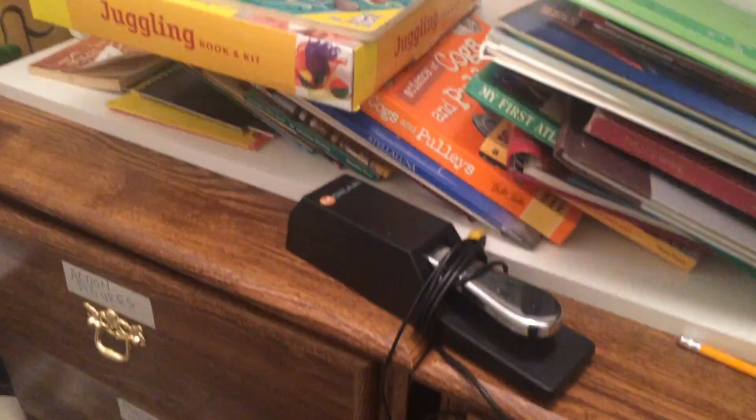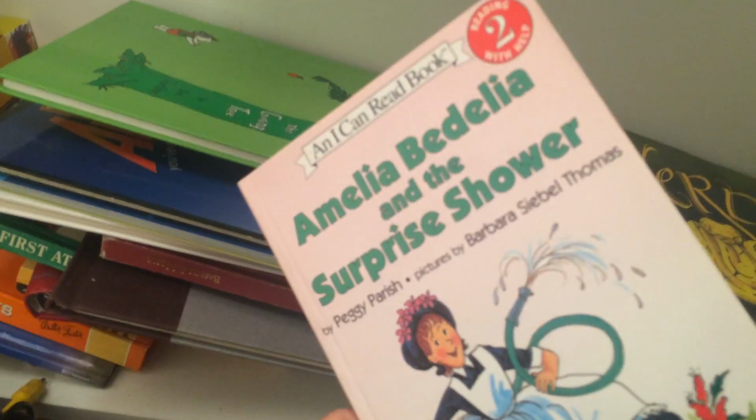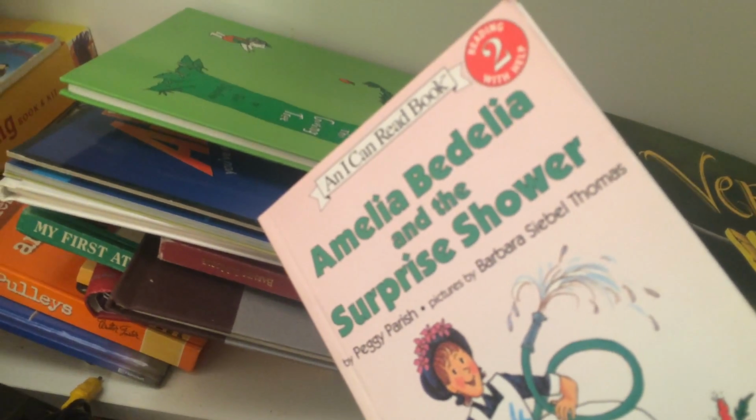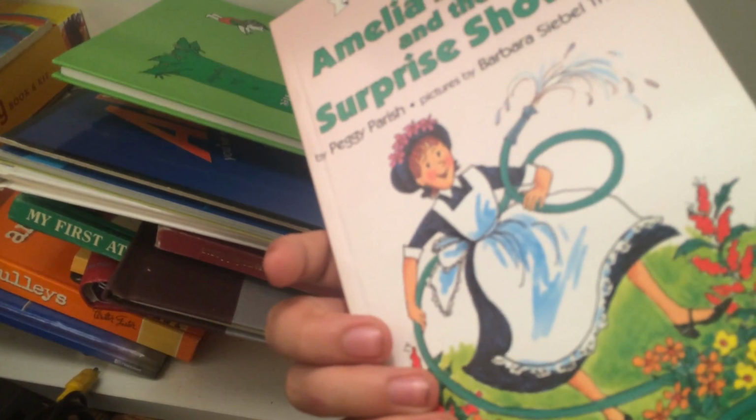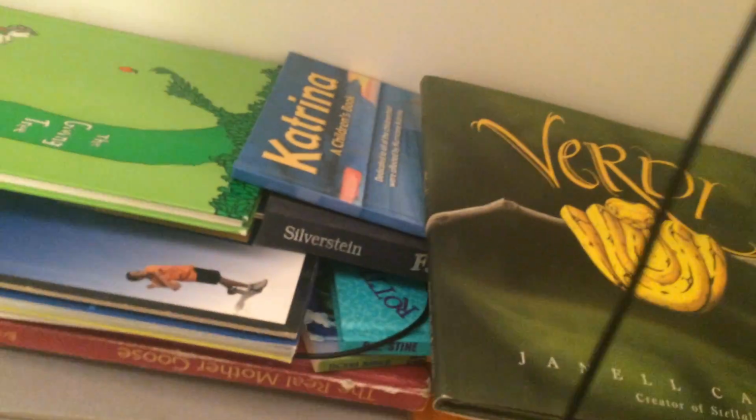So we got all these books here. This is basically where I kept all my books that I never read because I didn't like to read when I was a kid. But yeah, so you got all this stuff. Books like, I don't know what this is. Amelia Bedelia and the Surprise Shower. Looks like a work for the scholars right there.